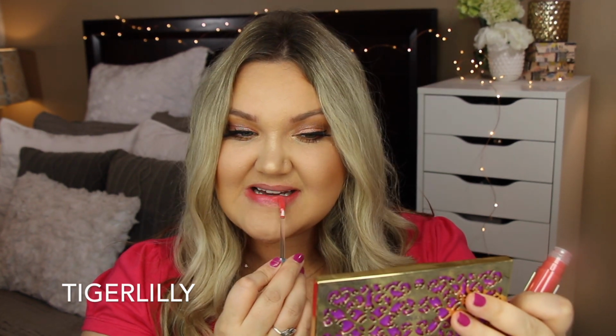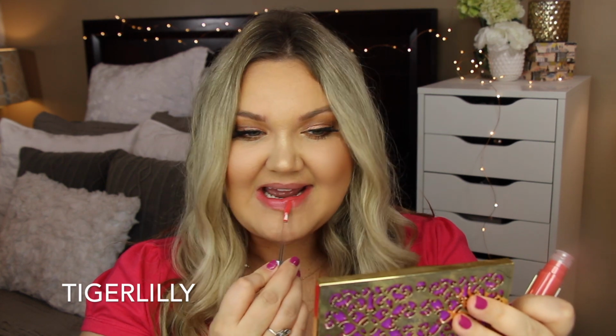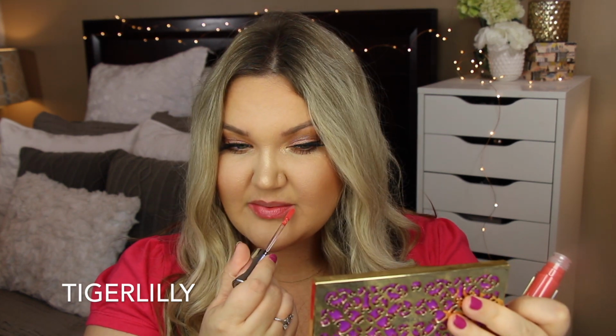Okay, now we have Tiger Lily. This is really pretty and one of my favorite blushes in the collection. So this one seems like it's packed full of pigment, but this is the first one that I have felt actually has a lot of pigment. And yeah, I mean, it goes on with a decent amount of pigment.